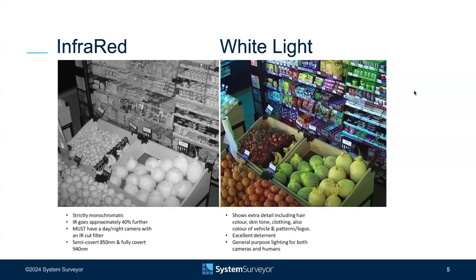A lot of security applications require covert lighting as well as longer distances. These will usually require infrared illumination. The trade-off is the camera needs to be in black and white mode. If the requirement is for color cameras or the lighting is to act as a deterrent, then white light will be the obvious choice. There are a lot of options in terms of different wavelengths of infrared and color temperatures for white light, but for today we will stick to the standard products.